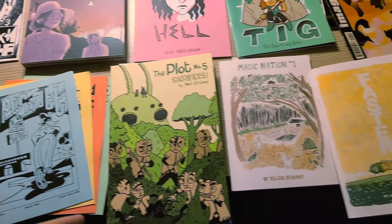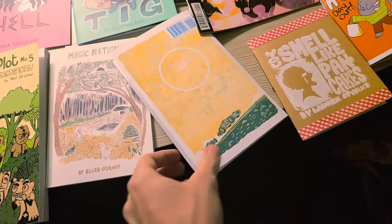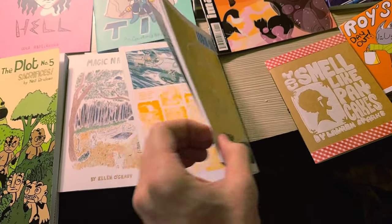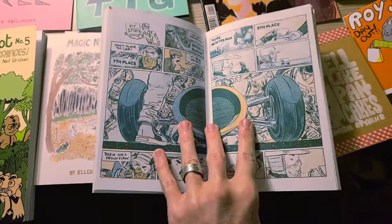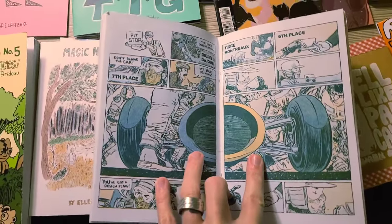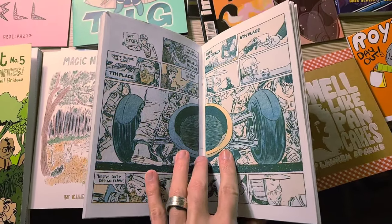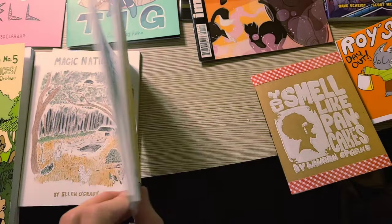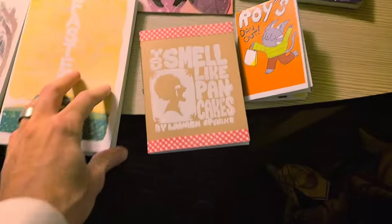Mr. Pop-Tart, Becca picked up. Faster, I think Becca picked up. Oh no, I picked this up. Yeah, I talked to the creator. We actually had a discussion about this spread right here, because I told him I admired the marketing aspect of that. The center of the book is so striking, and he told me it was entirely on accident. I don't know if he meant to share that story with everyone, but it is now.